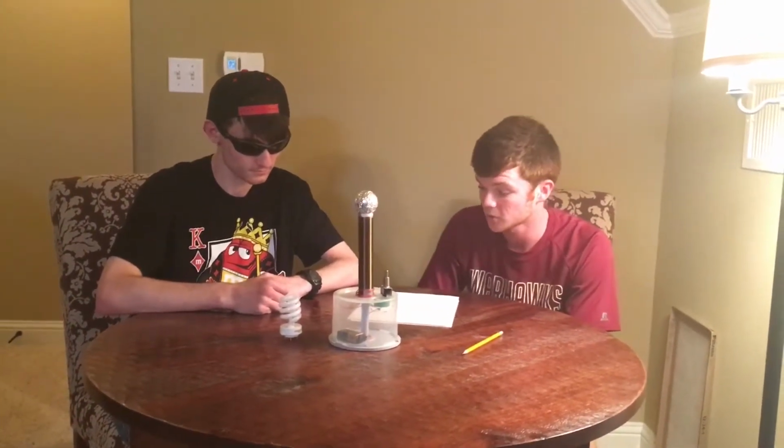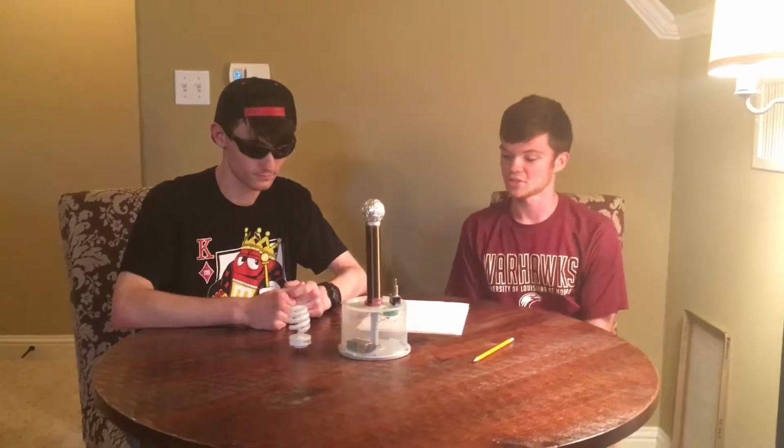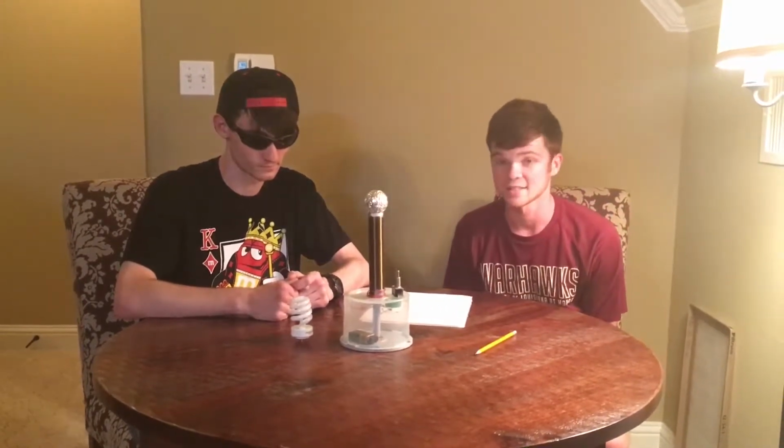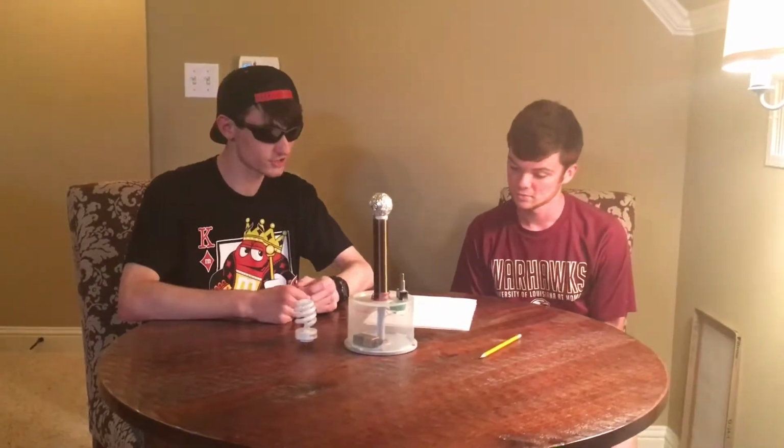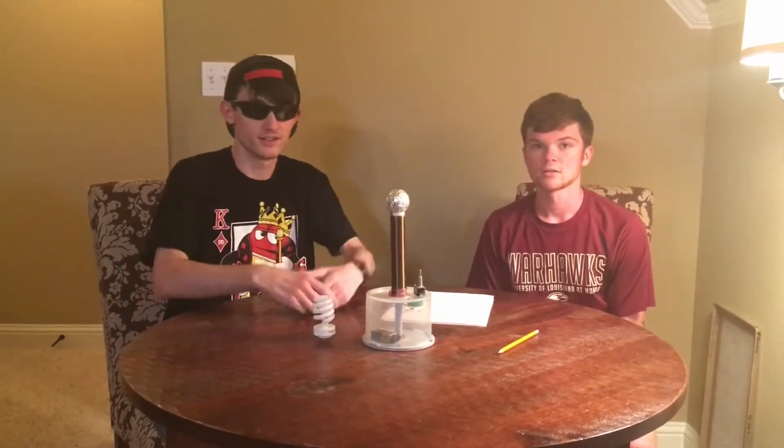Then, the current flows out of the capacitor into the primary coil, creating a magnetic field. A field of power. This negatively charged field is attracted to the positively charged gas in the bulb and ignites the gas. Don't you just love all this positive energy and negative energy? It's science. Of course I love it.